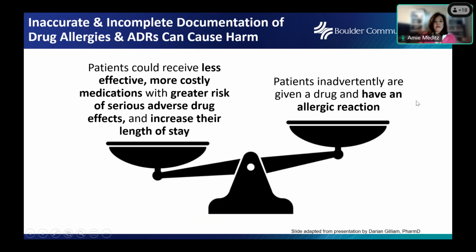All right, on to the next topic. As I mentioned, the patient had an unclarified penicillin allergy. Inaccurate and incomplete documentation of drug allergies and ADRs does cause harm. And on the left, I have the bigger problem. That's why it's weighing down on this scale. When we put things in the chart without these clarifications, patients get less effective, more costly medicines that may have a greater risk of adverse events and therefore increase their length of stay.